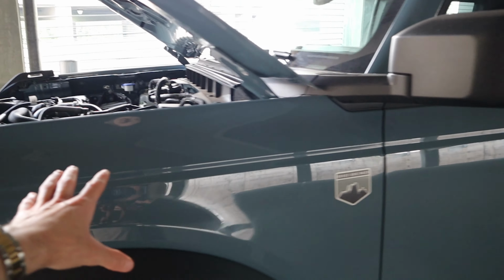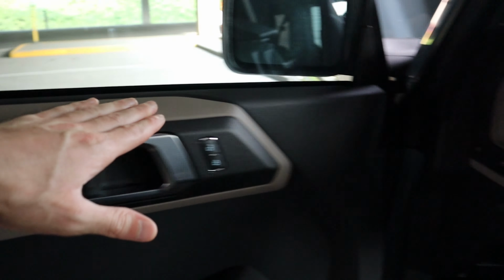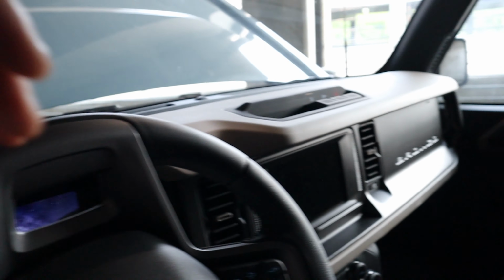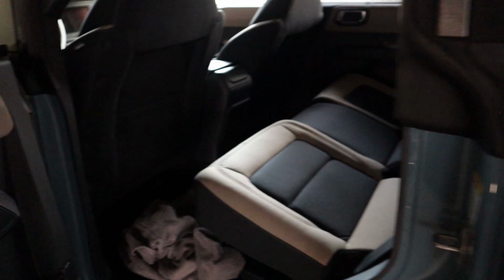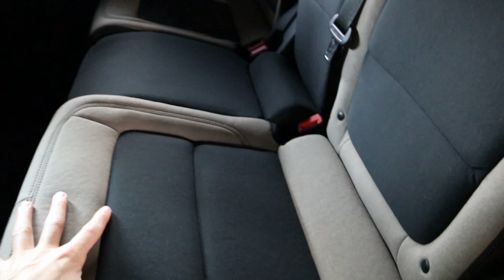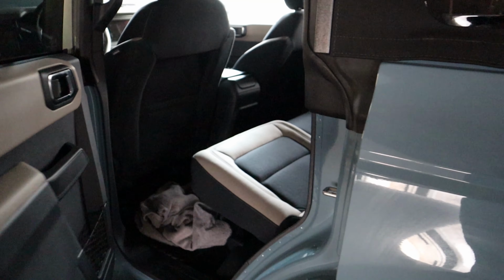Now, we've talked about the exterior color being Area 51. Let me show you the interior, which is actually a sandstone black onyx interior. You've got sandstone color up here, you've got sandstone on the seats as well, and you've got it on the front dash, although it's kind of hard to see in this type of lighting. But as you can see, there you have the sandstone coloring. But let's go to the back seats. I'll show you what that looks like. And you've got sandstone as well on the door panel. This is a soft touch material, and then you've got sandstone on the seats. I really like that contrast color, especially with the blue exterior.